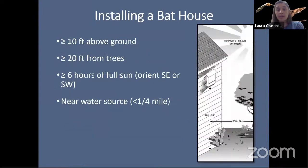And then finally, you want to make sure that you install it high enough so that when bats exit, they have enough of a flyway to fly out. So it needs to be at least 10 feet above the ground and at least 20 feet from any sort of clutter or tree clutter. And so this prevents any predators from accessing it, as well as allowing them to exit out of the bat house. And then trying to orient it towards the sun so that it gets at least 6 hours of full sun.